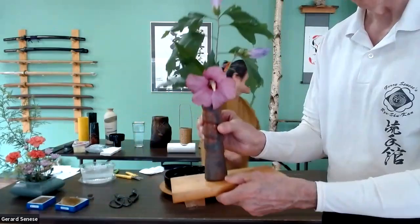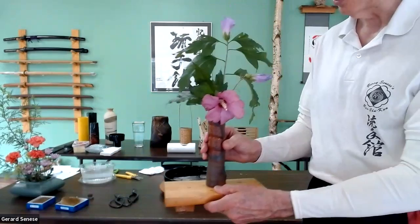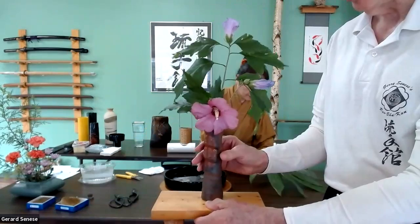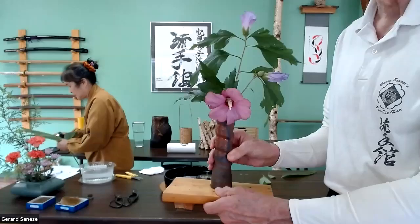So in Chado, in the Zen tea ceremony, you don't want to have a very ostentatious flower display. You just want to have one little petal here. So we have one that's blooming, and then we have one up here that maybe is past its bloom, and that gives you the idea of the cycle of life, which is what you want to contemplate and appreciate during the tea ceremony.